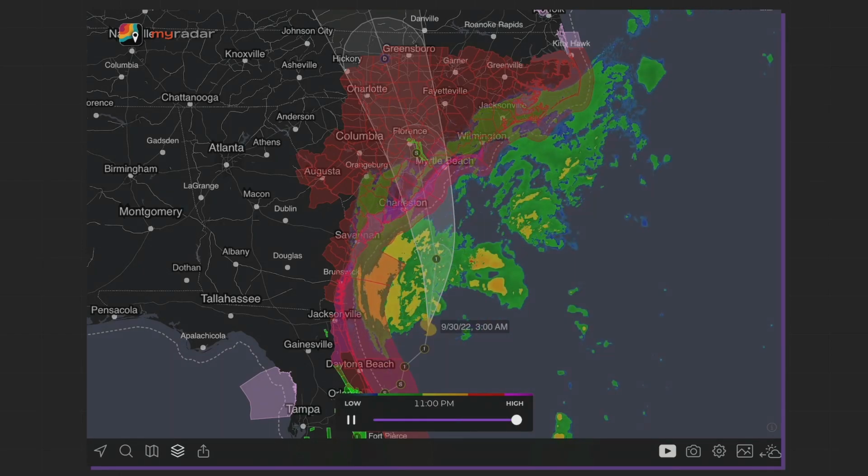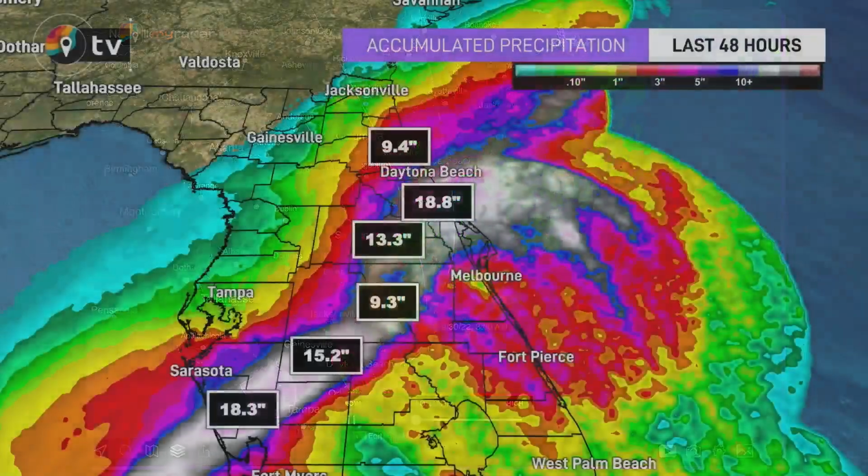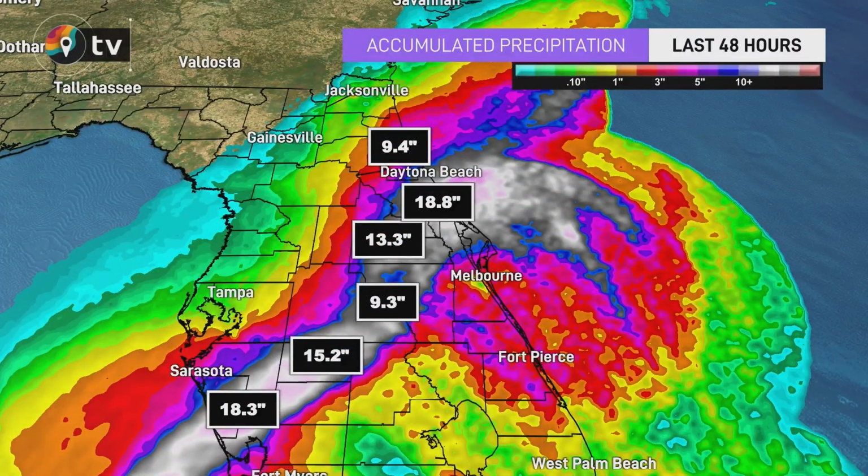So let's take you to what has happened over the last 48 hours in terms of that precipitation accumulation. You can see extensive amount of rainfall fell with Hurricane Ian, and you're seeing upwards of 18 inches of rainfall, of course, across Southwest Florida, Central Florida, where we're located. A lot of flooding all around. Even, as you were seeing there earlier, in portions of Orlando, and even extending into portions of coastal areas from Daytona Beach to even St. Augustine.